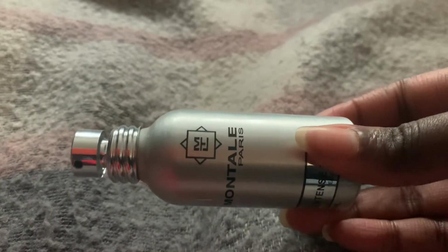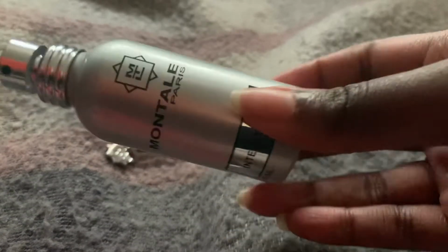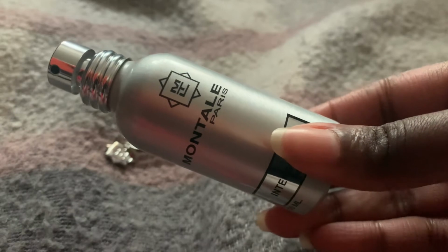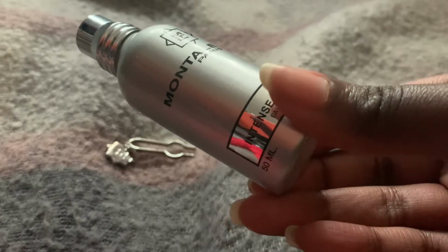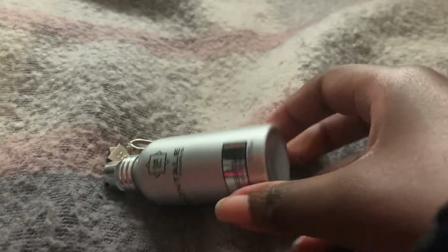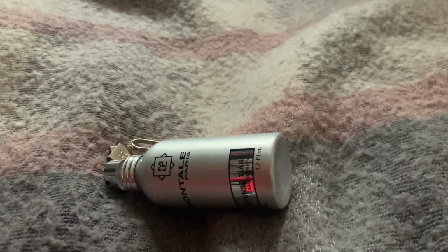Okay, a little bit of jasmine. Ylang ylang is starting to come out. I've noticed that Tiare flower, coconut and ylang ylang seem to be the combination for most fragrances. So far I'm really just getting Tiare flower, and I think that's the note most dominant. Coconut is slowly coming through in the dry down.